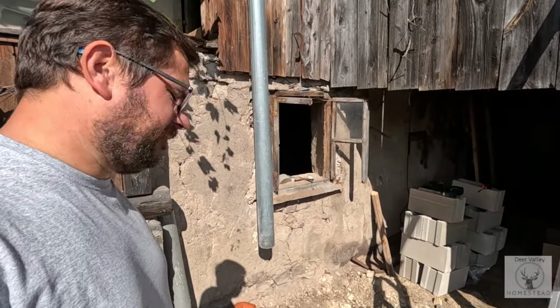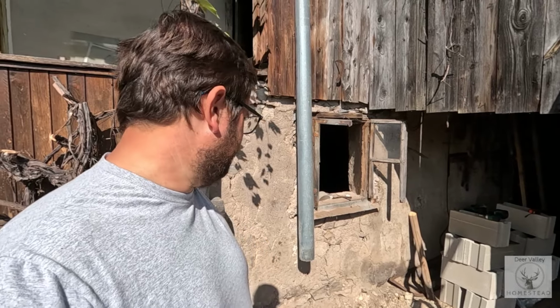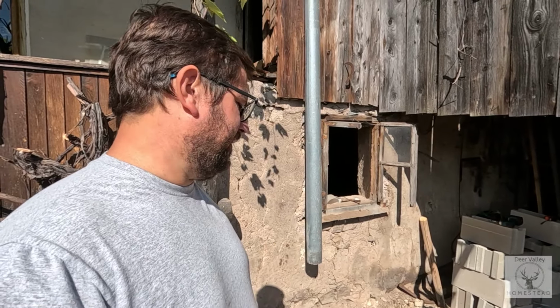All right, well, of course, I could not film a video without doing some digging. So it's time to dig. I have laid out all of the pipe where I want it to go, just to make sure that I have all the pieces that I need and all that kind of stuff. And here's the basic idea.